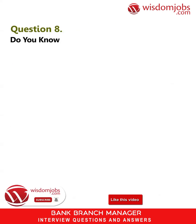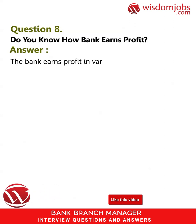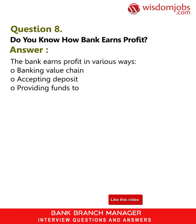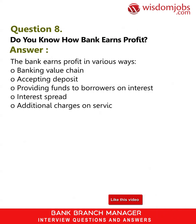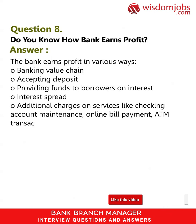Question 8. Do you know how a bank earns profit? Answer. The bank earns profit in various ways: the banking value chain, accepting deposits, providing funds to borrowers on interest or interest spread, or additional charges on services like checking account maintenance, online bill payment, and ATM transactions.